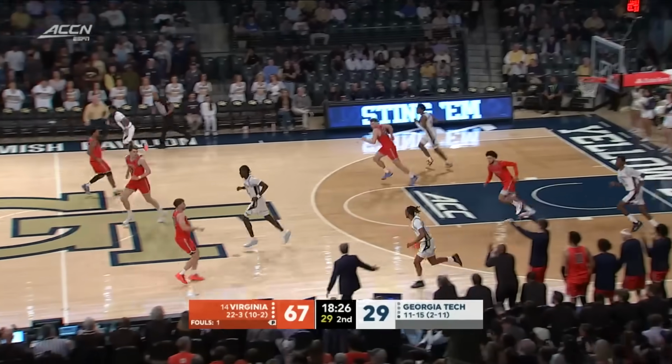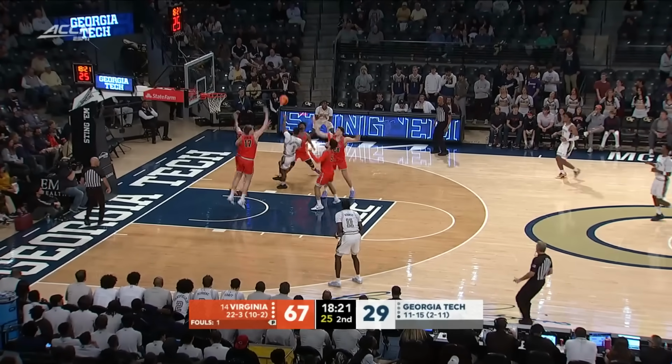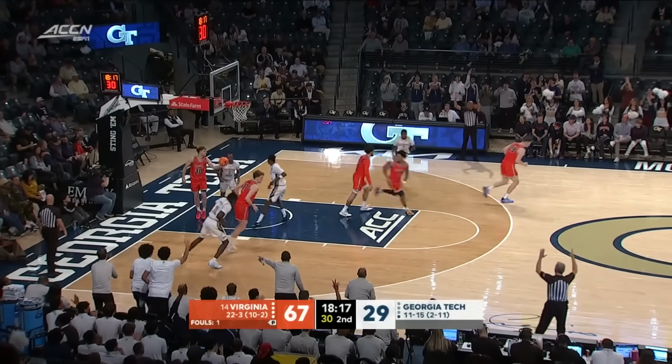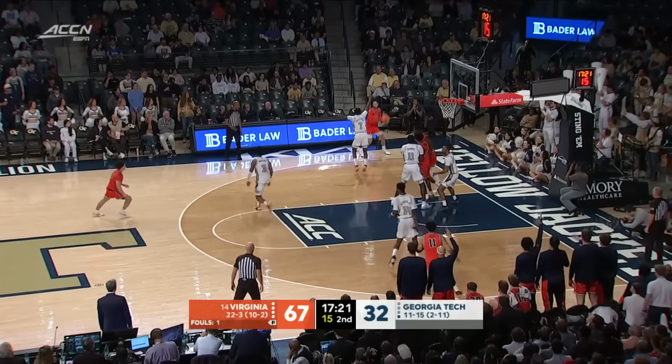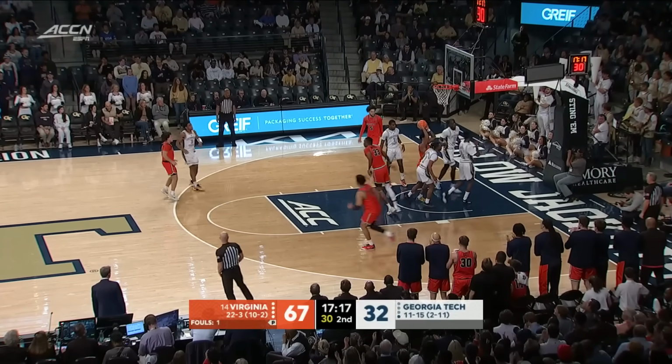Malik Thomas quietly now with 17 points. Yeah, leading all scorers. This kid is just getting it done. Chaz Kelly from the corner for 3. Offensive rebound Mallory. No look pass deflected away. Virginia keeps it. Finally gets to the corner for Lewis. Finds a little room and puts it in.